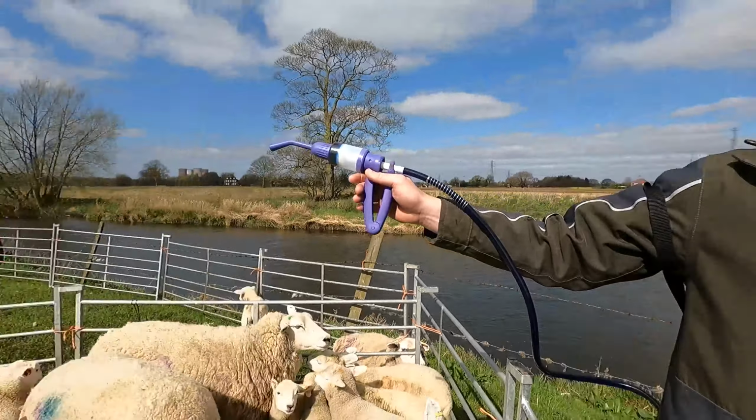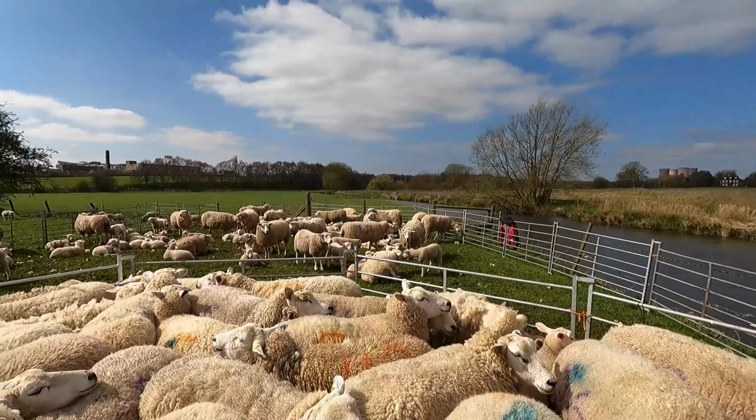So yeah, now we're going to get through all these and let them out, and they'll all be done. Then there's just a few more ewes and lambs to go out, so we're definitely halfway now. And then we'll be done. So we'll crack one of these and we'll get back to some music.